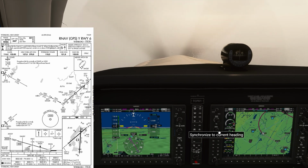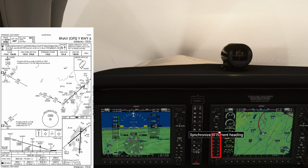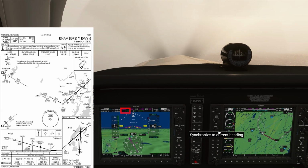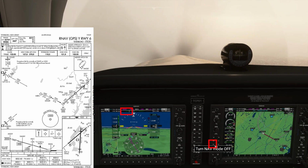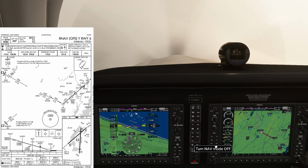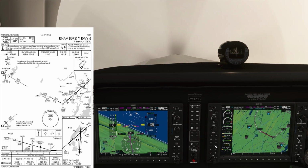Also verify you have the correct mode selected on the flight director control panel. Currently I have LVL wings level. I need to be in nav. I'll catch it here in just a second. And when I press nav, you're going to see LVL go away, and that's going to become GPS. And that means the flight director is just going to follow the GPS, which is exactly what we want. Now we're ready to start this approach.